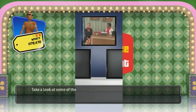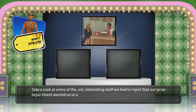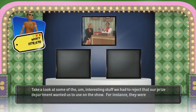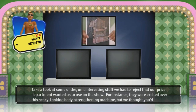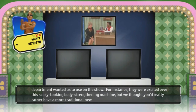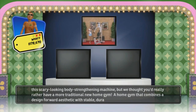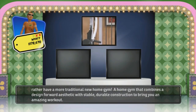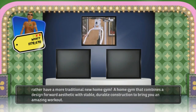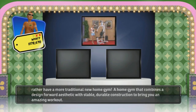Take a look at some of the interesting stuff we had to reject that our prize department wanted us to use on the show. For instance, they were excited over this scary-looking body strengthening machine, but we thought you'd really rather have a more traditional, new home gym. A home gym that combines a design-forward aesthetic with stable, durable construction to bring you an amazing workout.